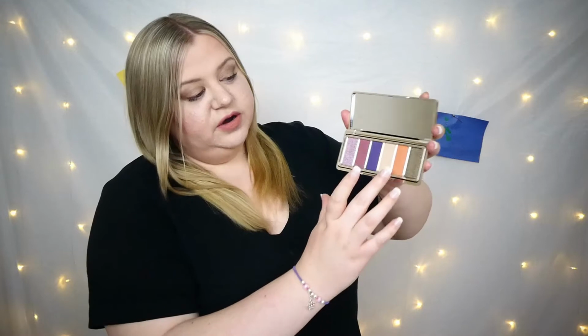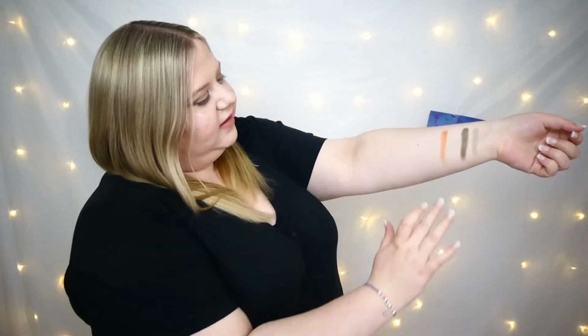Next up is the orange shade in Ignite. A beautiful orange shade, aptly named. Oh my god. Look at how beautiful that is.